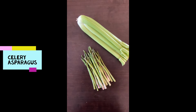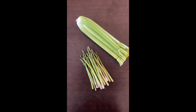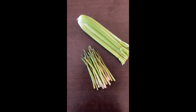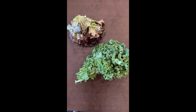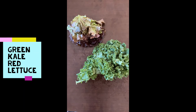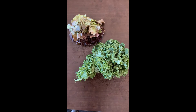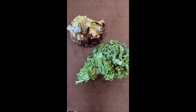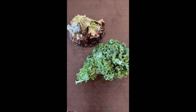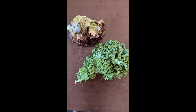Both are very strong and sturdy, and they have lots of water in them because they help support the plant. Then we have some leaves, like this green kale and red lettuce. There are a lot of different types of leaves that we eat and that you might see growing outside or at the store. Some are big and tough, like kale and collards, and others are smaller, like this lettuce and spinach.